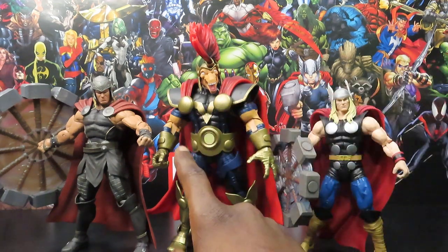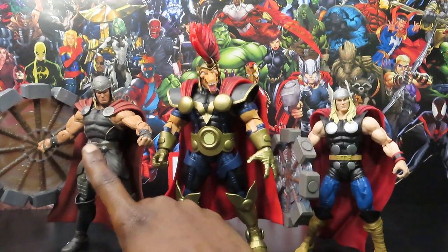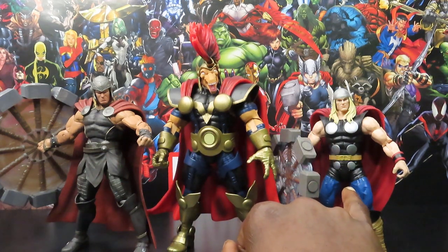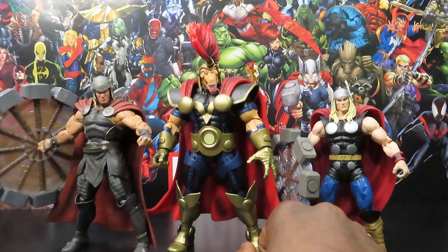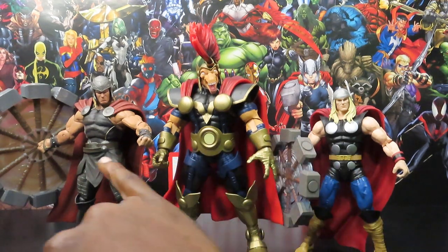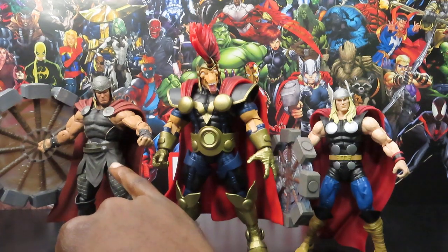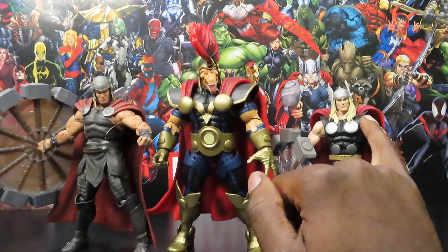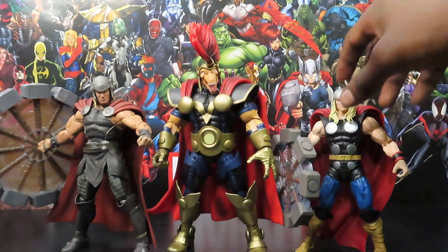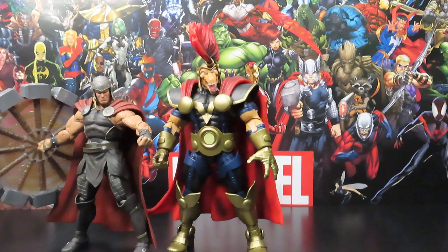Yeah, so scaling wise, I feel like now Marvel Select needs to redo this figure with classic Thor colors, with the blue pants and the goldish kind of boots and whatnot, just so you can have a Thor that looks about the right scaling as far as right size goes, about this big compared to Beta Ray Bill, but with this color scheme. I think that would work. That'd be very ideal, bringing classic Thor back out.